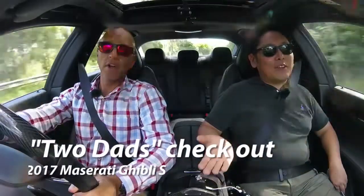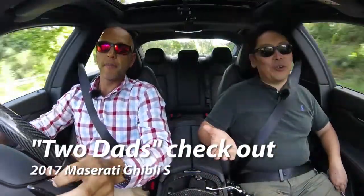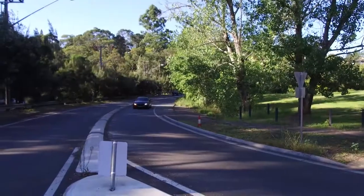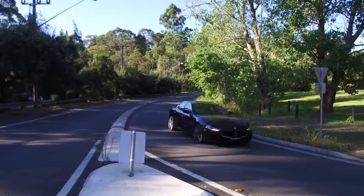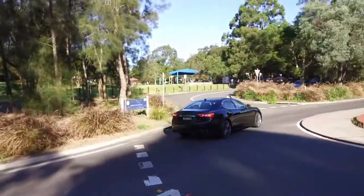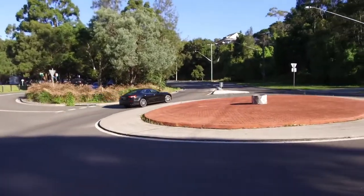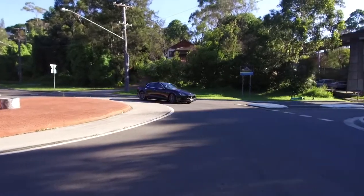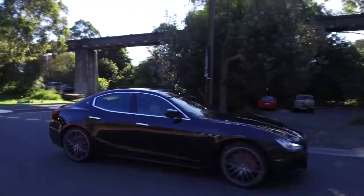Mate, I thought we'd have a drive of the Maserati because if we're looking around at fun and family-friendly cars, I was thinking this could actually be a pretty good car to have a look at. Yeah, good choice to explore this one. Because it's a good full-size sedan, isn't it?